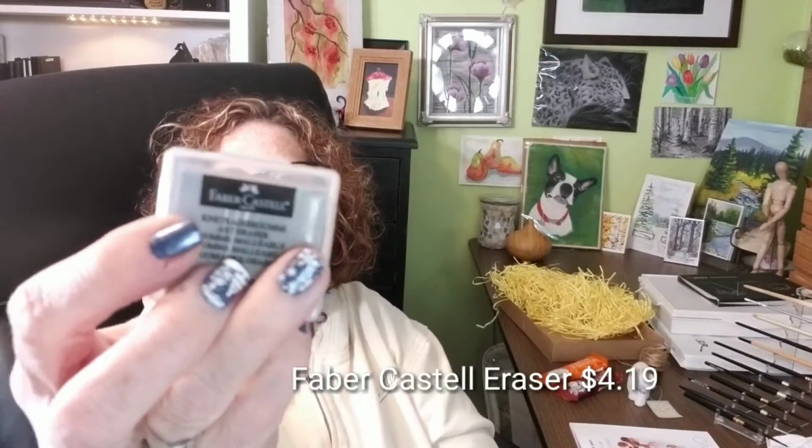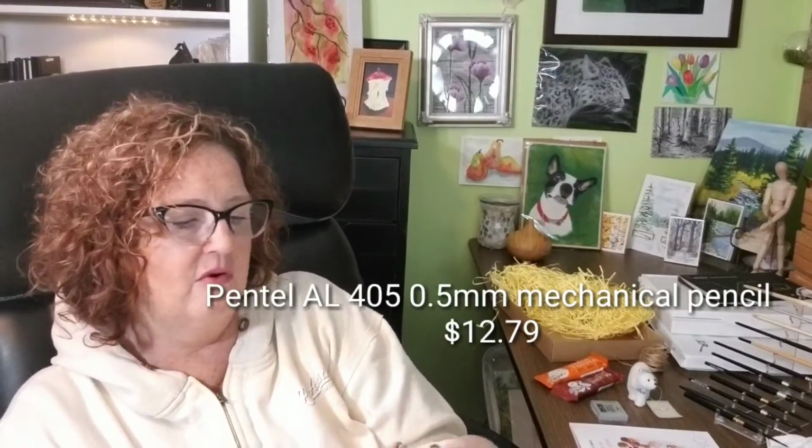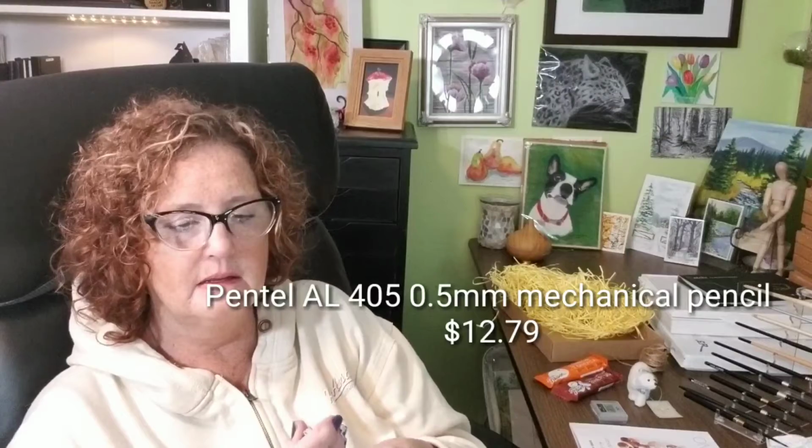We've got our two energy bars. Sorry for that noise. And there's a Faber-Castell eraser. These things are great to have. I really like them. Their cases are nice, and once you open them, then you can store your eraser in there after you open it, which is really nice. Fits right back in there. Okay, and I've got a Pentel AL405 pencil. It's a mechanical pencil with an eraser on the top.